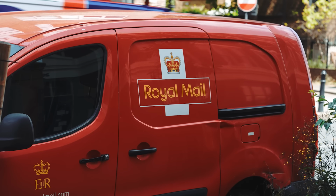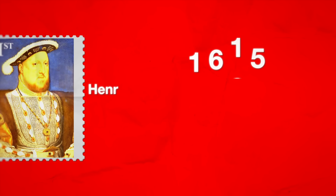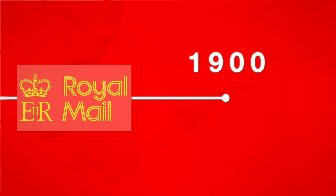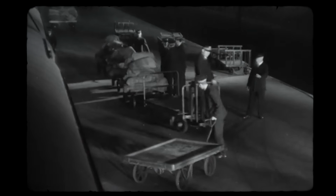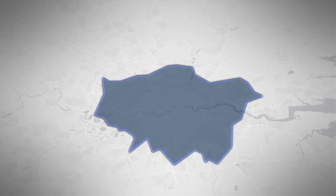Speed was everything. The main postal service in the UK is Royal Mail. It was founded by Henry VIII in 1516. And at this point in time, it was a government-run public service. And they'd built out this pretty impressive distribution network, but the big choke point in the process is right here.